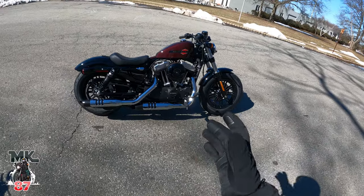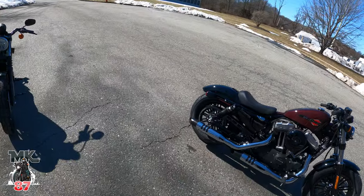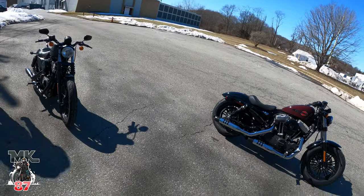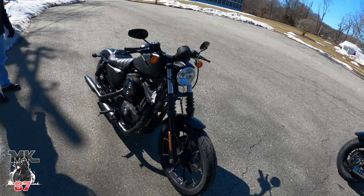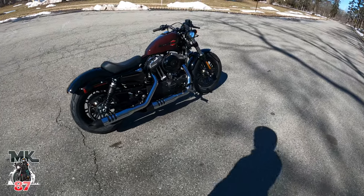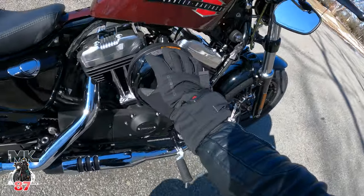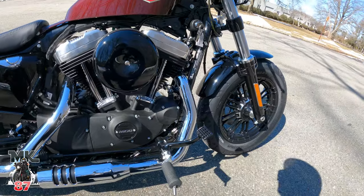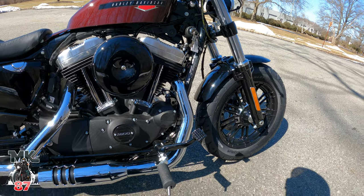These bikes are amazing because they're so easy to work on as well. When I had my 883, I was able to learn a lot on that bike. I'm not a mechanic or anything, but I was able to switch around a few parts here and there. And from there on, I'm doing different stuff on my current bikes right now. I really like this air cleaner right here. Nice, round, classic. Looks very clean.